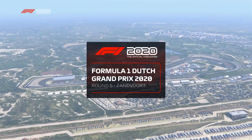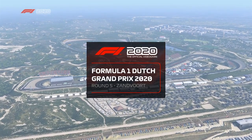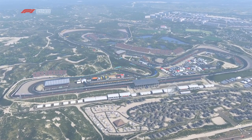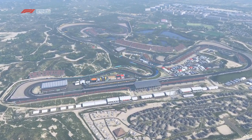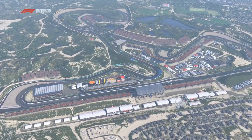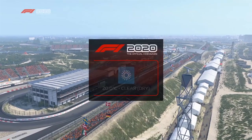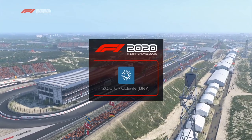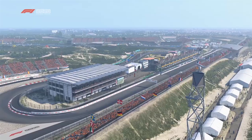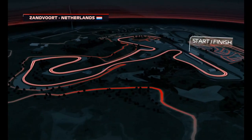It was 35 years ago that the late great Niki Lauda took his 25th and final Grand Prix win here at Zandvoort. He came from 10th on the grid to beat his McLaren teammate Alain Prost by just 0.2 of a second. Well, Zandvoort is a very different circuit today, of course, but still one with an incredible legacy. And we're going to add to that. Welcome along to the 2020 Dutch Grand Prix.